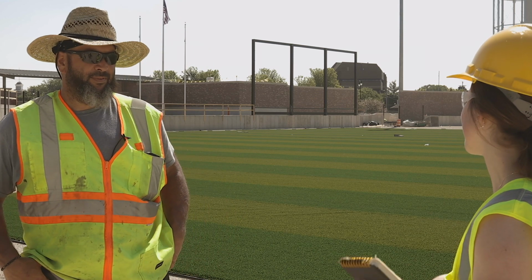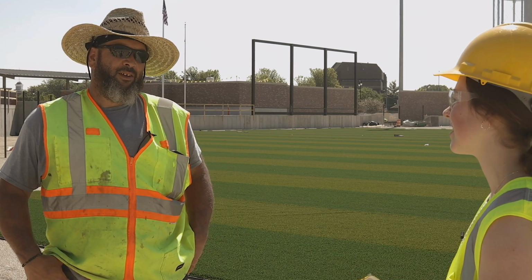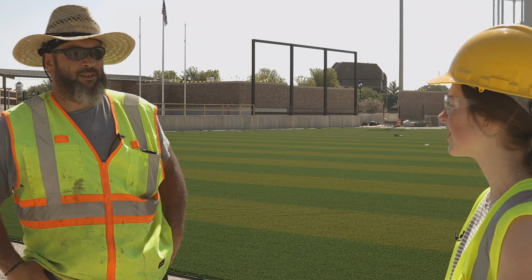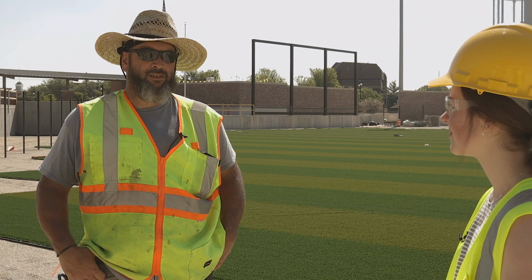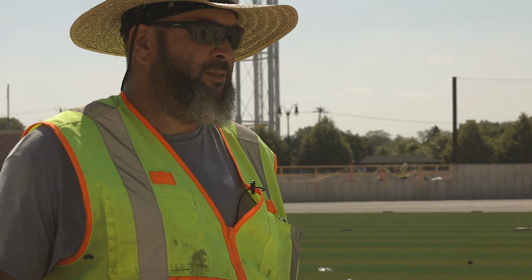How often do you have to change out the turf? Do you have to do it often, or does it sometimes just stay? It's usually every 8, 10, 12 years. Depends on, you know, how it lasts. It's like anything else. The better you take care of it, the longer it'll last, you know.